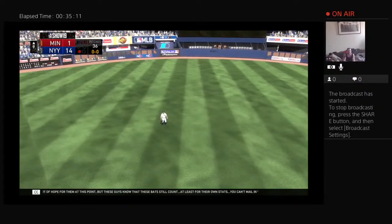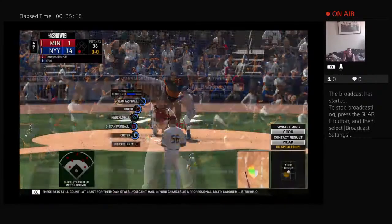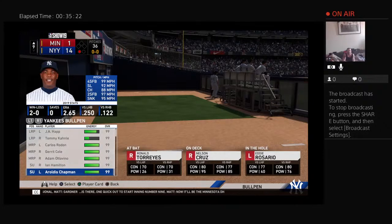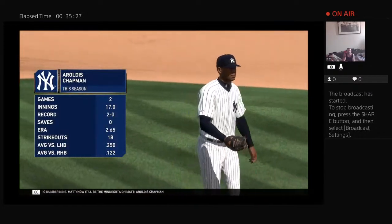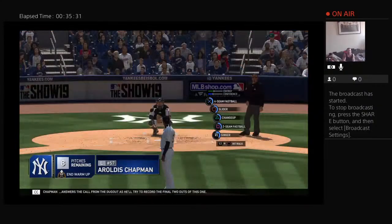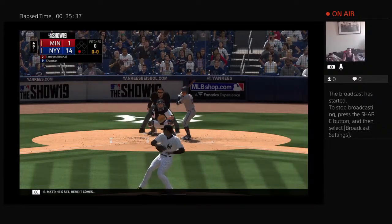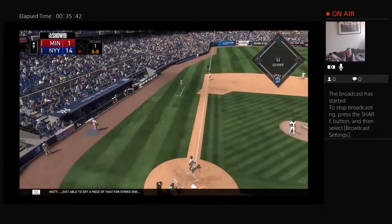Gardner is there, one quick out to start inning number 9. Now Chapman answers the call from the dugout as he'll try to record the final 2 outs of this one. He's set. Here it comes. Just able to get a piece of that for strike 1.